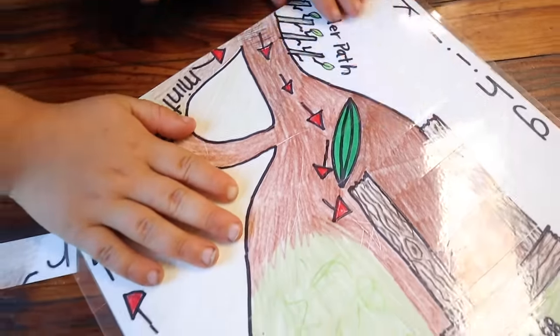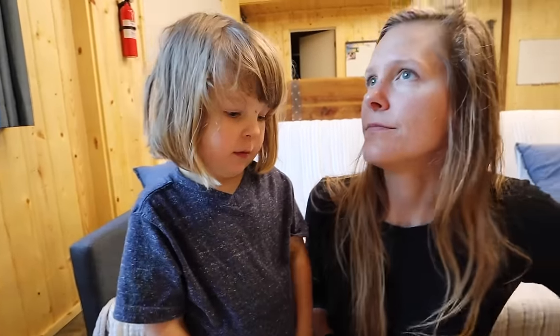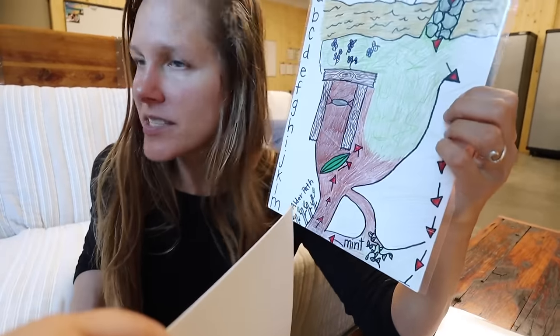Alder path. Do you know about an alder path anywhere? What is an alder path? I think alder is a type of tree. Do you have any ideas where our map is leading yet?